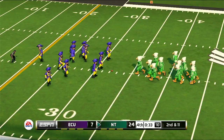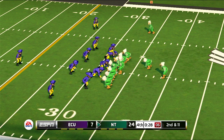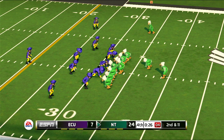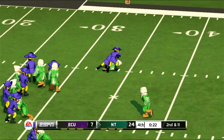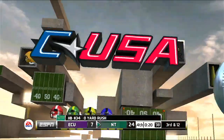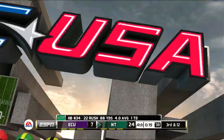Second down and 11. Ball on the 32. Tackled for a loss. Nowhere to go for the halfback. That's a loss of one. That brings us third and 12.